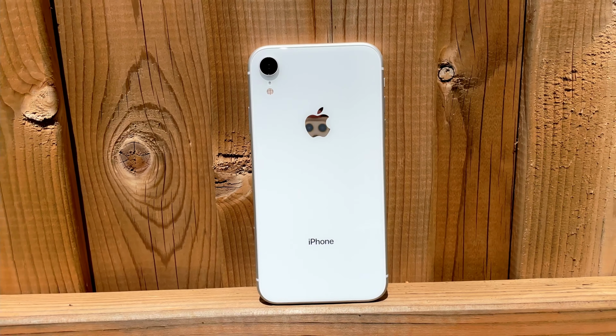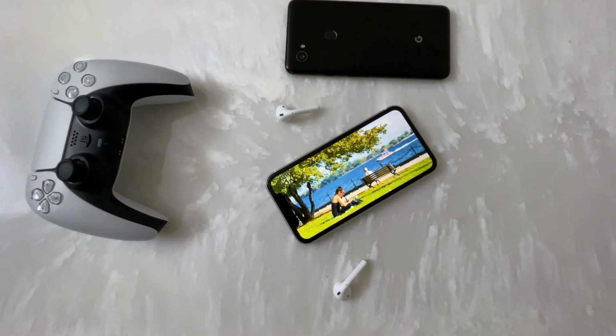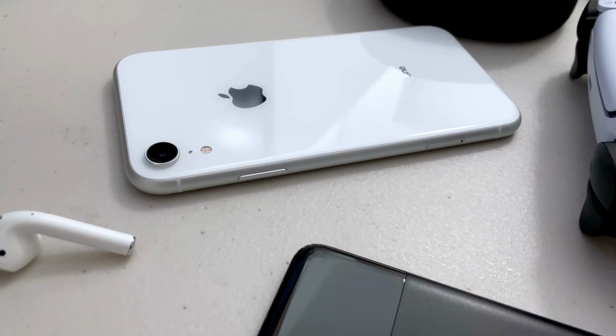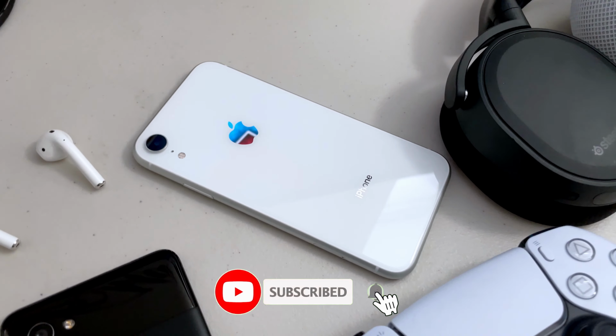If you look past the minor negatives, the iPhone XR still has a lot to offer. Classy design, solid build quality, decent display, cameras and battery life, and most importantly, software updates for another 4 years.